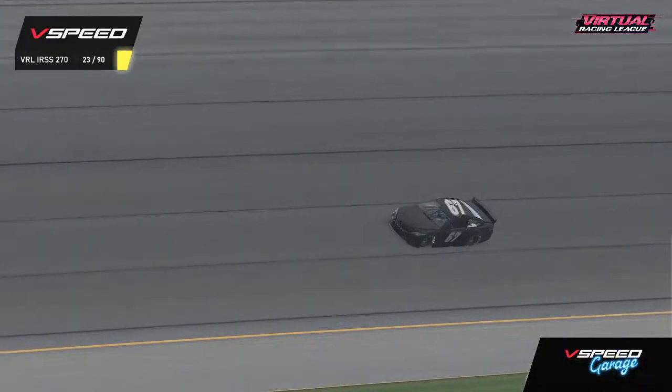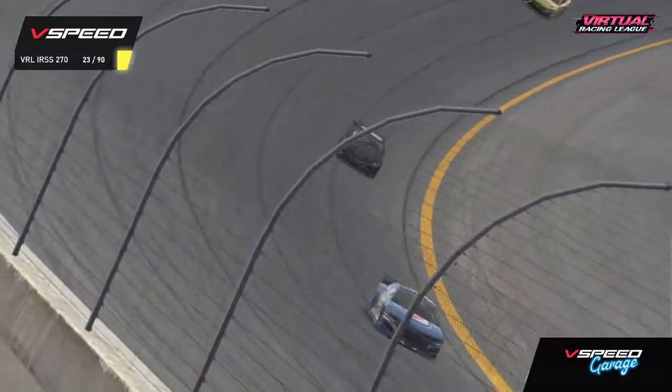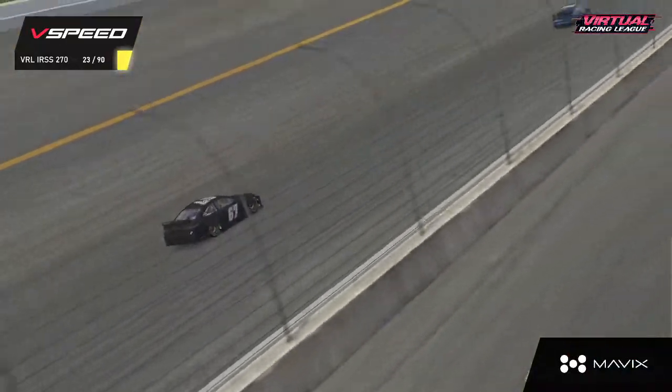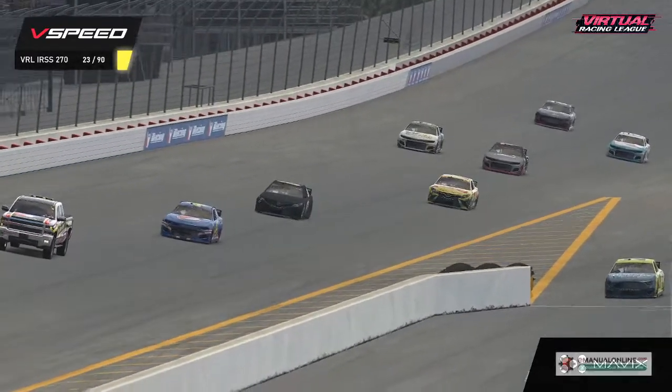Some good races over the last few weeks. Not going to be able to follow that up tonight. But green flag the entire way through stage 1. And I think we might see a similar situation. We'll see some green flag pit stops if they do stay green for much of this race.